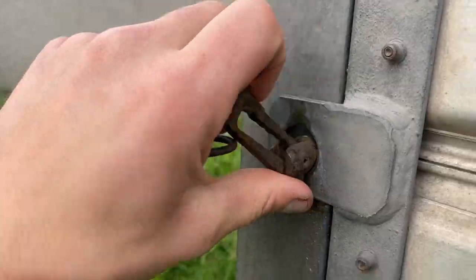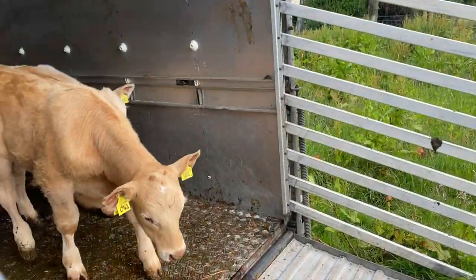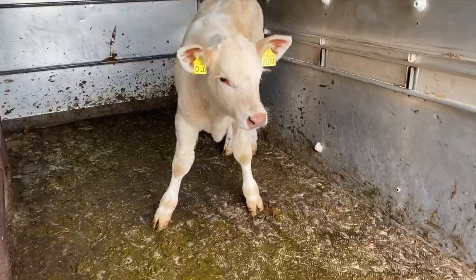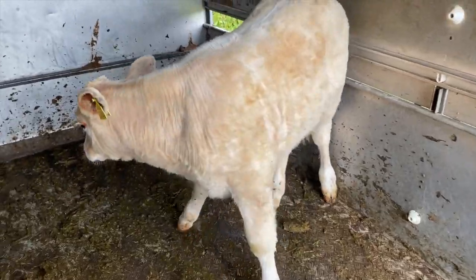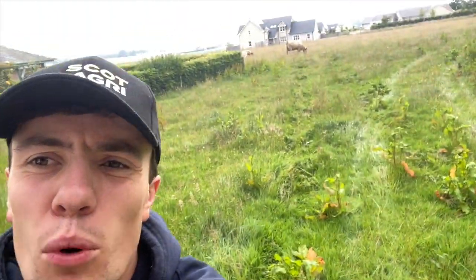Hi, Doug. Right, let's get these ones out. Run in, pal, out you go. One. Come on. Come on. No, just go the other way. All that. Jeez. As you can see, this grass is needing mown down.